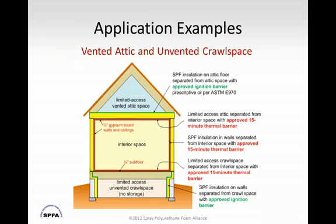Sometimes I see applications where you want to put foam on the attic floor. And it's actually a great idea for weatherization, especially if you don't have any ductwork or HVAC equipment in the attic. In many cases, it's not economical to put foam underneath the roof deck if you don't have ductwork and HVAC equipment there. So in many cases, we will see foam being applied to the attic floor. And again, you have to have half-inch gypsum between the foam and the interior space of the building.